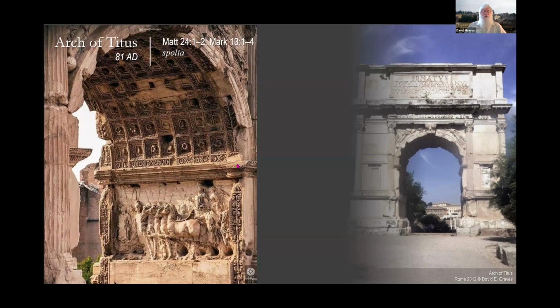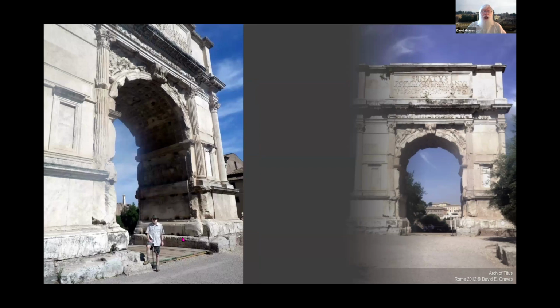This is the photograph that was posted on Facebook. You can clearly see here the relief of the horses, the chariot, and the emperor, and then you have this beautiful rosette relief at the top. Here I am standing in front of it in 2012.